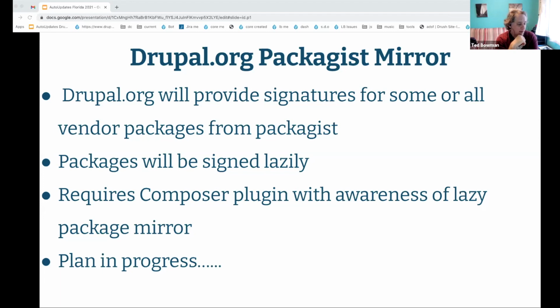So it's going to do something called a lazy mirror. Basically, if you have some Symfony package that needs to be updated, it's going to call out to Drupal.org and say, hey, do you have a signature for this package? And if Drupal.org has seen it before, it says, oh yeah, I've already signed this package. Here's the signature. Check to make sure this is the right file. If Drupal.org has never seen it before, maybe you have some XYZ package that nobody else is using besides you, if it's on Packagist, Drupal.org will say, oh, I don't have that one right now, but I'm going to get it and I'm going to report back really quick with the signature. So basically any package that you ask for from Packagist, Drupal.org would be able to get you a signature either right away or very, very quickly.